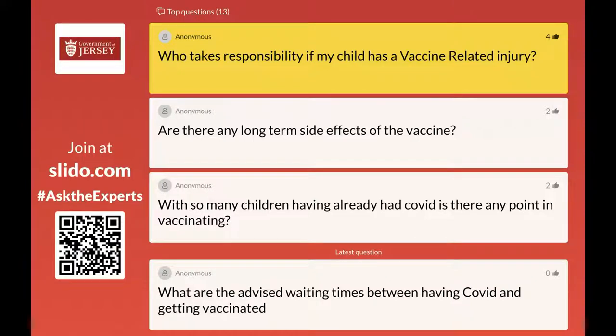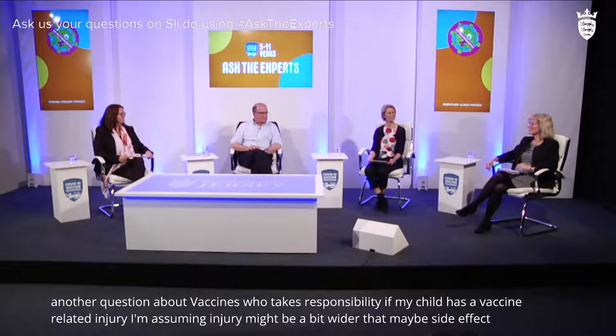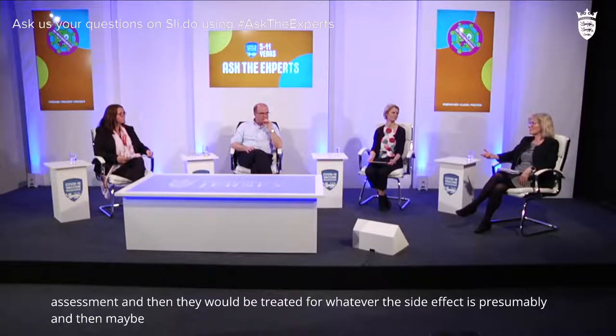Okay, another question about vaccines. Who takes responsibility if my child has a vaccine-related injury? I'm assuming injury might be a bit wider than that, maybe side effect? So if there's any potential severe reactions to any vaccinations, then we would encourage the individuals to see their medical practitioner for an assessment. If it was an emergency, obviously to call an emergency response, 999, for review and assessment. And then they would be treated for whatever the side effect is, presumably. And then they maybe report it to the yellow card system? Yeah, so they can be reported to the yellow card system.